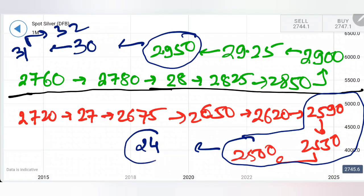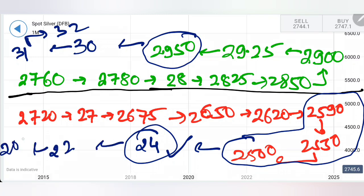In fact, I will include 24 as well. Till 24 I will not treat silver as bearish for the near term. When I say near term, it means 3 to 6 months down the line. As long as it respects 24, we should not be treating this as bearish, while below 24 it is going to lead towards a crash towards 22 and $20 levels, which appears not to be the target.